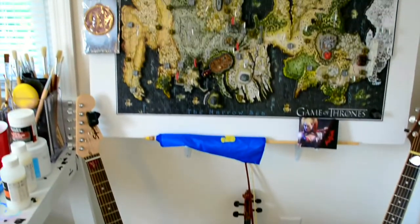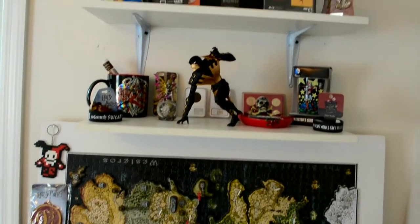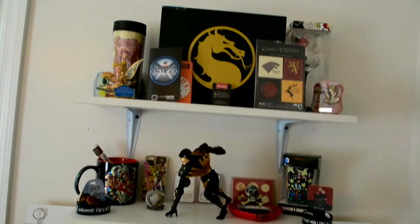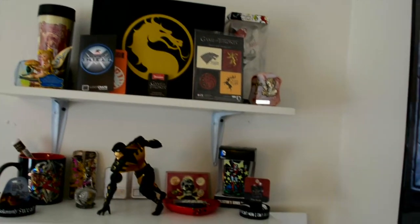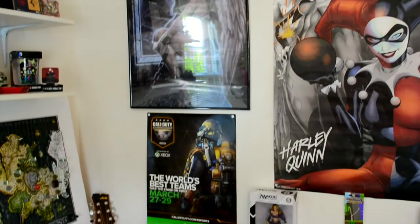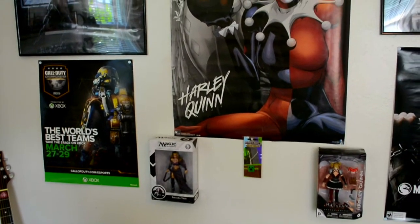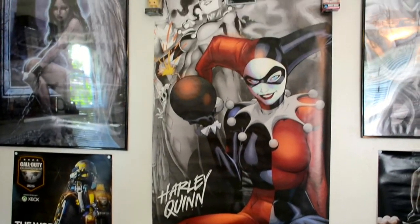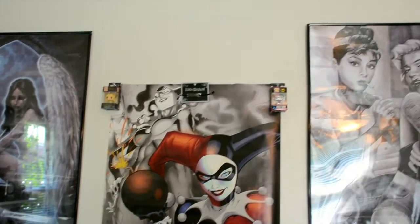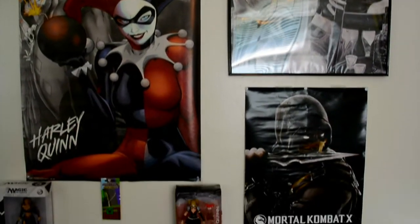It serves its purpose. Over here are my guitars and my violin that I got from Dubai. I don't play the violin, but it was pretty. And that is a Game of Thrones puzzle that my friend put together for me because I can't put puzzles together. And all my Mortal Kombat, Harry Potter, Harley Quinn, Tinkerbell stuff. These are my posters on the wall that I have had with me for a very long time. That is a Liliana vest and a Harley Quinn that I was gifted by really cool friends. Game of Thrones over there, Khaleesi. My friends love me. They gift me a lot of things.